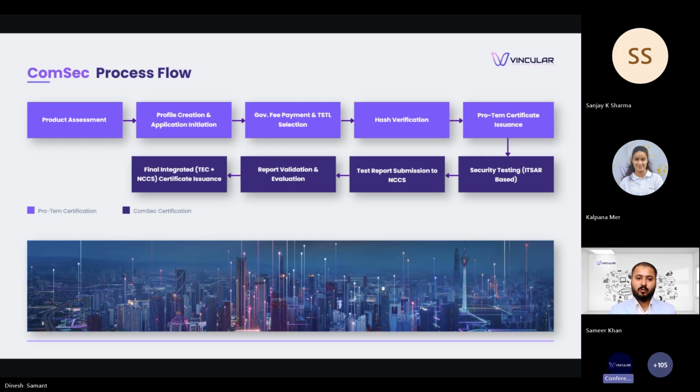Moving ahead to Step 4, that is the hash verification process. Once the samples are received by the laboratory, the software or firmware hash values extracted from the device are verified against the hash values declared by the OEM in the submitted documentation. The hash validation activity is conducted in the presence of an NCCS official through a virtual meeting. After completing hash verification, the TSTL submits the report to NCCS officials for validation.